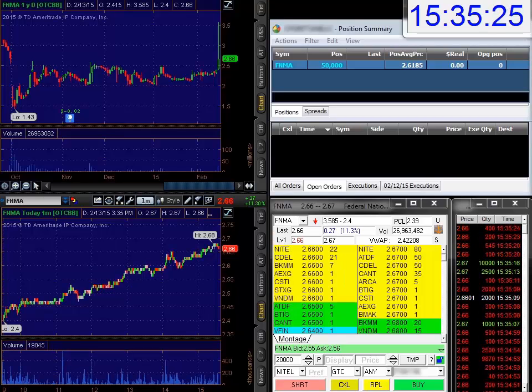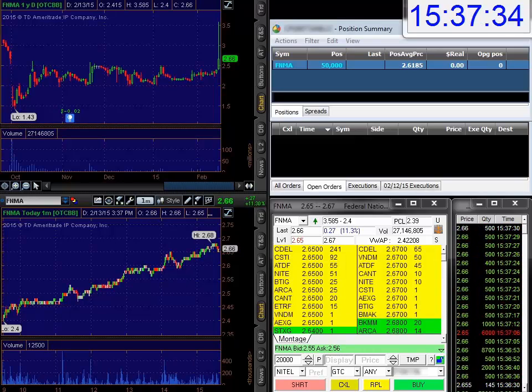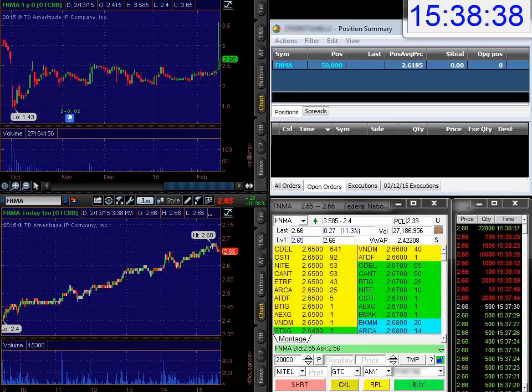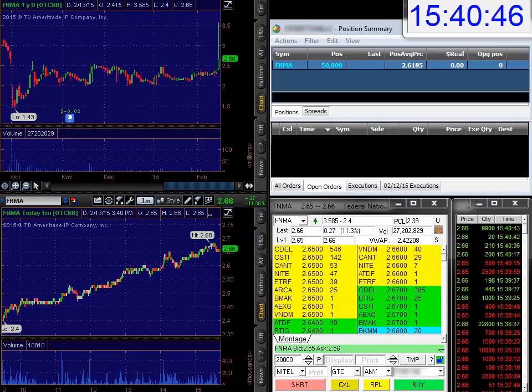And again, another pullback here. This one a little more serious than the past couple. Retesting that 265 area that it broke past. But so far, 265 doing a good job of holding.